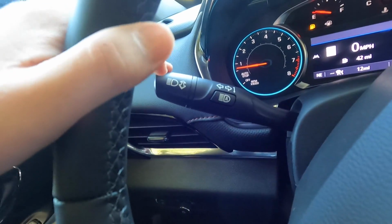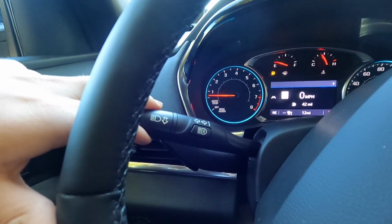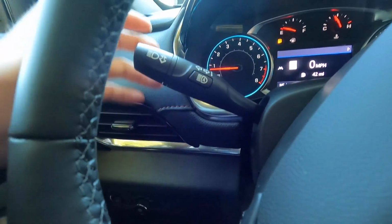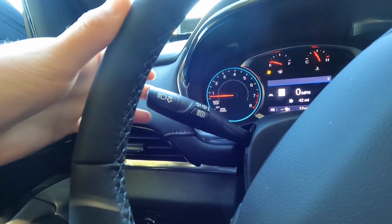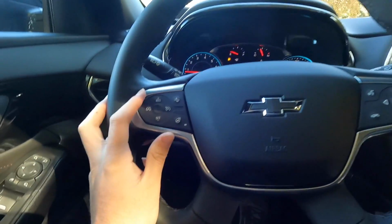This is your turn signal stock, so let's take a listen to that turn signal. That's what that sounds like. This is your IntelliBeam on or off button, and obviously you can turn your high beams on by pulling back on that. You get a heated steering wheel that is also leather wrapped.